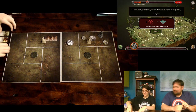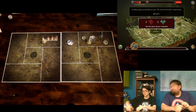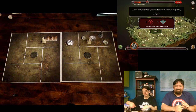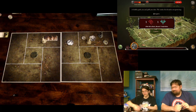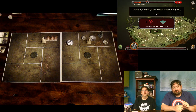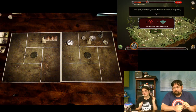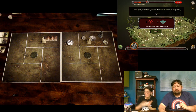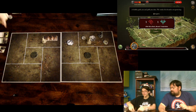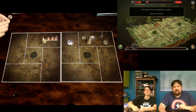Spirit negates. What do you have for spirit? 3. The only thing I have that isn't 3 is wit. 2? Yeah. Okay, I passed, though I have to discard an inspiration. Because I'm next to a boulder, I can turn my one fate symbol into an inspiration, and since I did get 1 success, I'm free. Though I lose an inspiration, yeah, because it says after this attack, I lose an inspiration. Yep. Threat increases by 4.